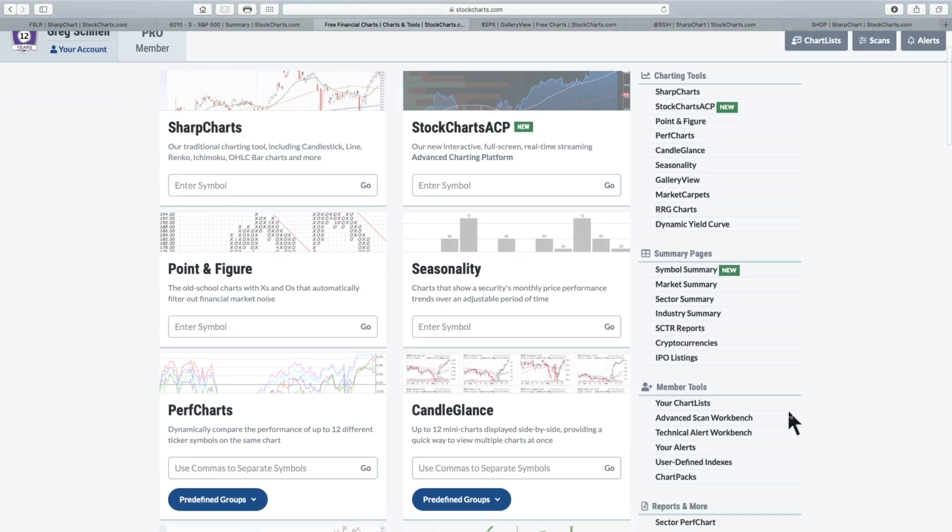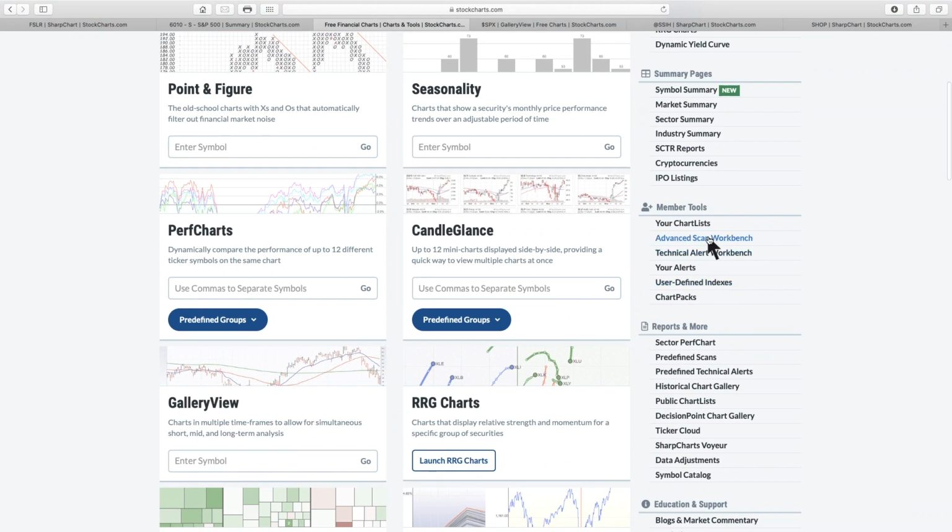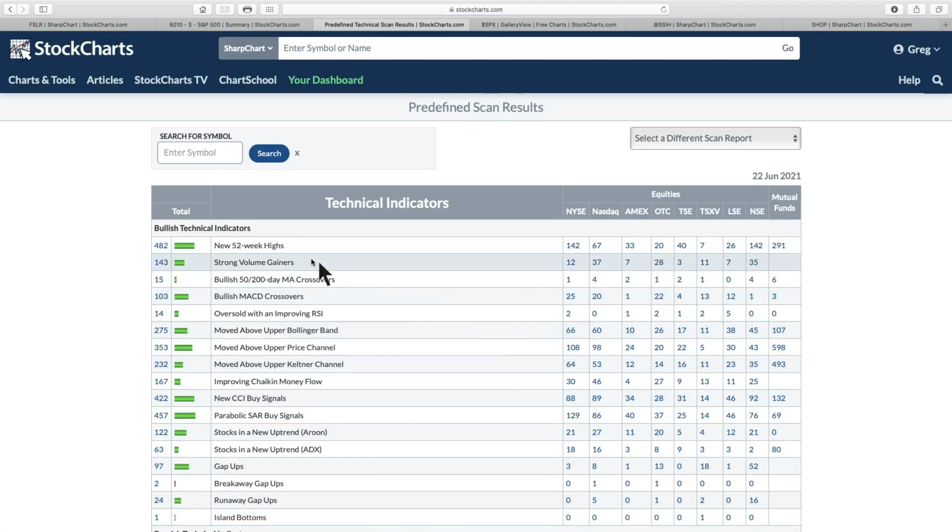And one of the ways to do that really easily, in case you haven't found it, is over on Charts and Tools. You go down here, and there are all different kinds of alerts, but one of the big ones is predefined scans and new 52-week highs: 482 of them. The New York Stock Exchange, 142; the NASDAQ, 67; the Amex, 33. Here's 291 mutual funds making new highs. And this is the India stock market. This is the London, the Canadian markets, over the counter. Anyway, you can go in and check out whatever you want.